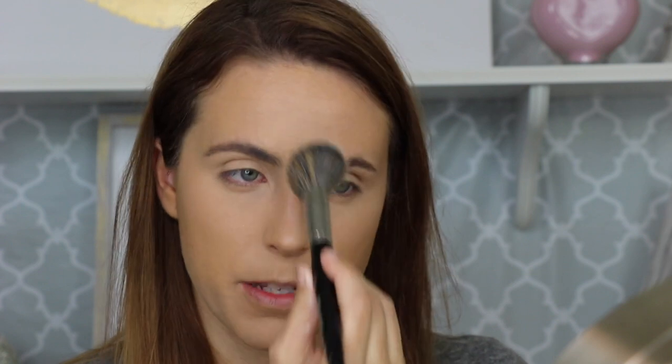With most people, especially for me at least, the makeup on my chin wears off really quickly, probably because you're sitting like this, resting your hand on your chin or whatever. So I always like to pack this with a powder just so it'll last longer throughout the day. And then also set my forehead as well.